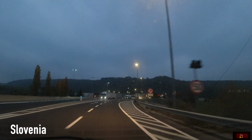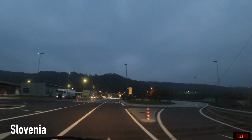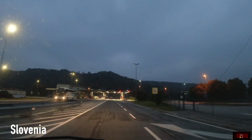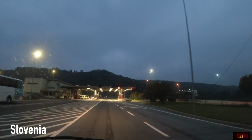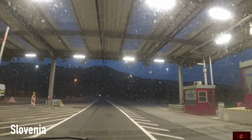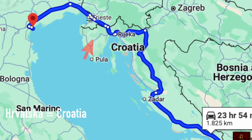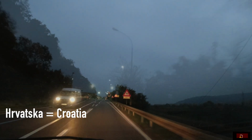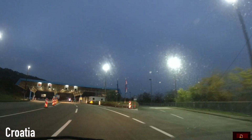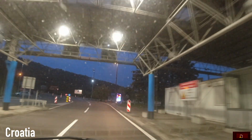HR. Those letters are also standing on the license plates of the cars coming from Croatia. So this road sign indicated that we are on the way to Croatia. The border with Slovenia to Croatia. First we check out at the Slovenian border, then a piece of no man's land, and then the border to Croatia. Apparently that wasn't necessary.